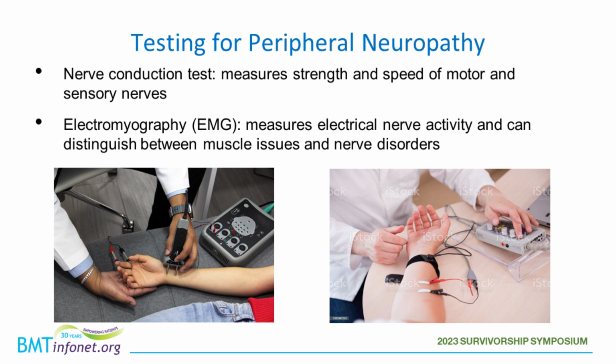More testing for peripheral neuropathy is very common to undergo nerve conduction tests and EMGs. Nerve conduction tests are done with little pieces of tape that are put on the skin, and they're measuring the strength and speed of these nerves. So they're actually sending a little electric shocks through the stickers that are put on your skin.